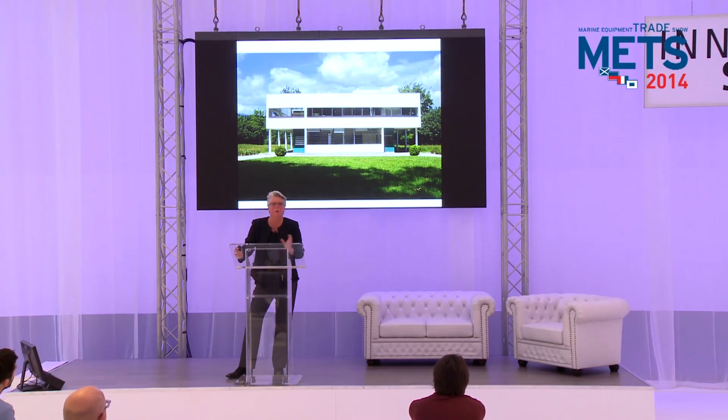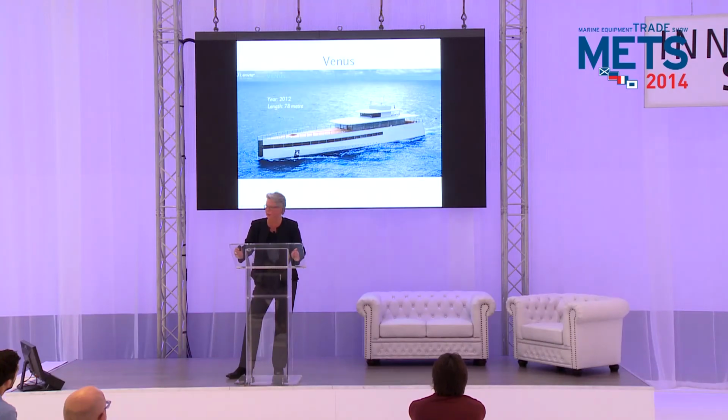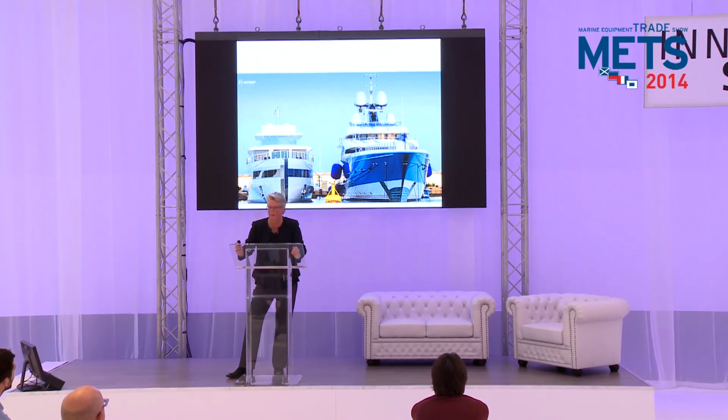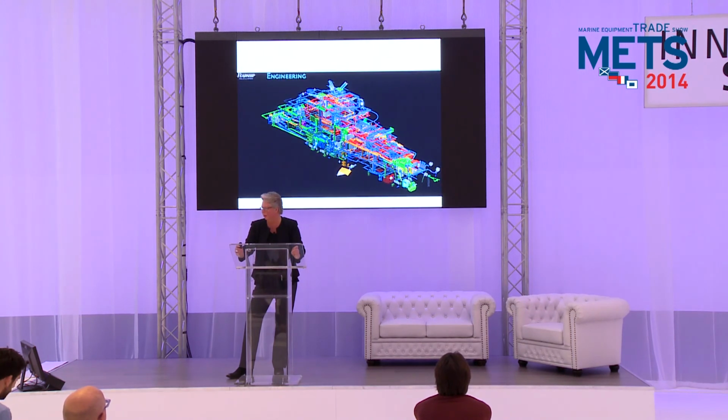So first of all, I would like to make some comparisons between those two areas. Of course, this is modern architecture, and this is of course the Venus, one of the most minimalistic yachts there are, done by Philippe Starck for Steve Jobs. And you can see here the comparison between the old kind of yachting with all those details on it, with all those fancy things put on the yacht, and the Venus was absolutely minimalistic. You can really compare this with very minimalistic architecture, of course.